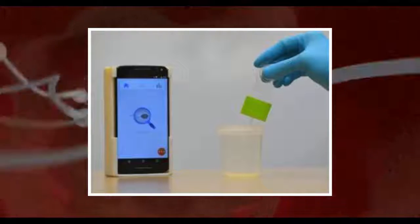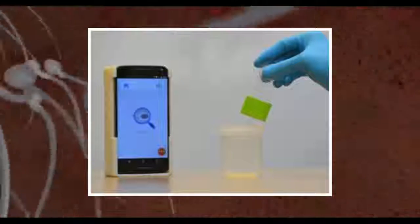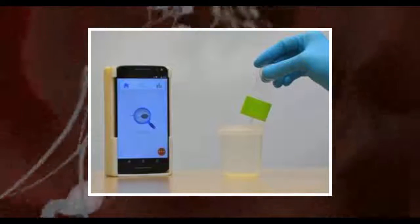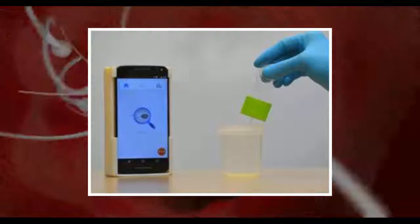Now, a group of scientists has a solution for taking the anxiety and expense out of sperm testing. The Boston-based team developed an app and camera attachment to analyze sperm quality using a smartphone. They presented their findings in a study published Wednesday in the journal Science Translational Medicine.